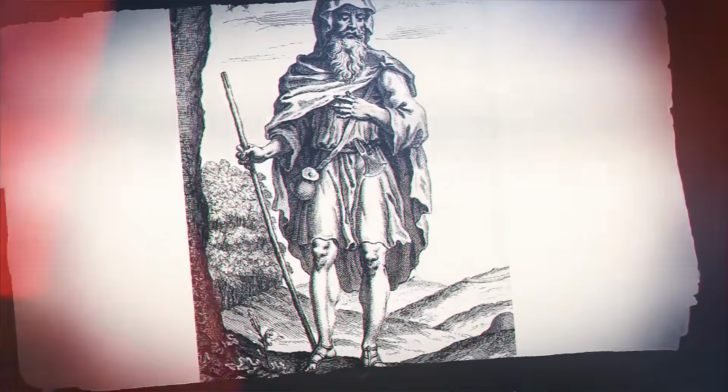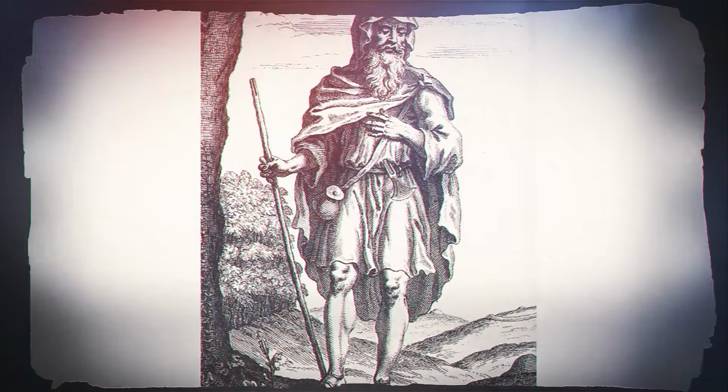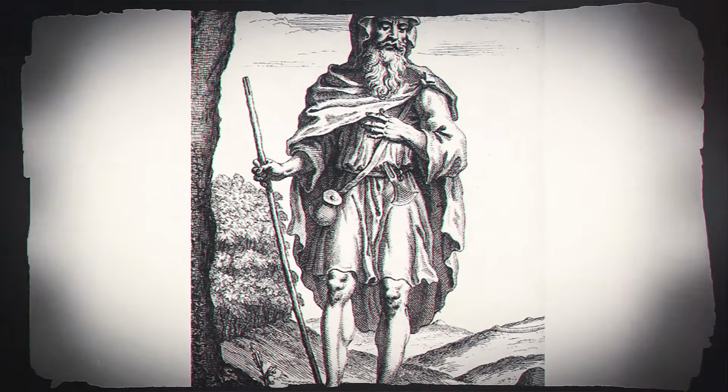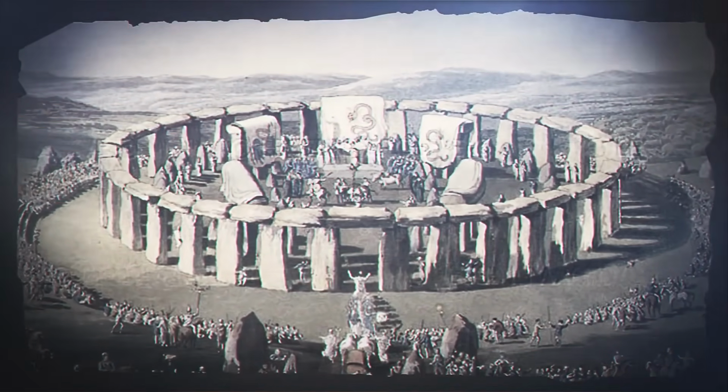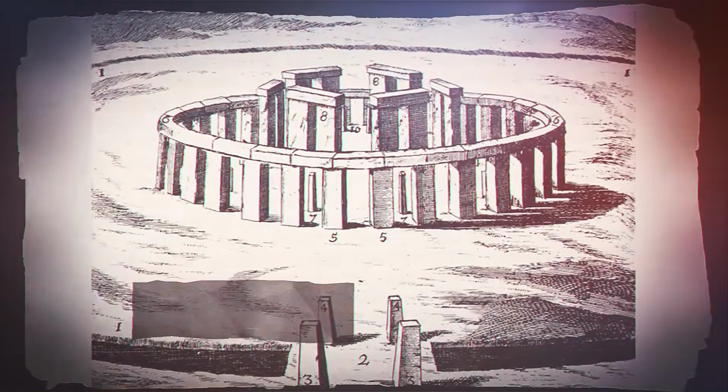Now, here's where it gets interesting. According to local folklore, the legendary wizard Merlin whipped out his magic wand and poof! He teleported these massive stones all the way from Ireland. Apparently, some giants had assembled them there, but Merlin decided they would look much better at their new location. Others think it's just the ruined remains of an old Roman spiritual edifice.